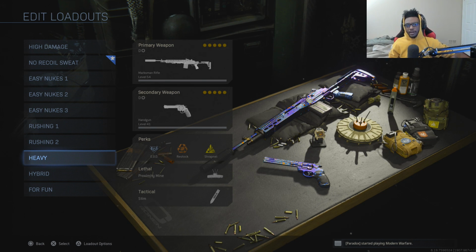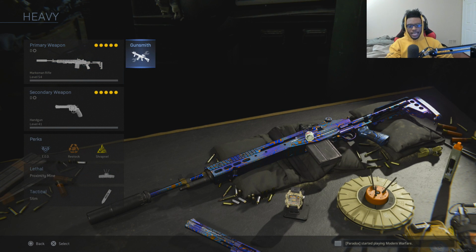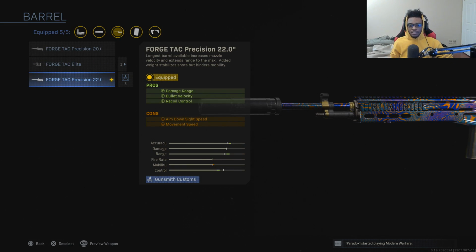Now if you guys are an experienced player or have decent aim and accuracy, I highly recommend you go ahead and give this class setup a try. Let me go ahead and show you guys exactly what I'm running on this weapon. Now for the EBR-14, aka the M14, I'm running the monolithic suppressor as well as the Forged Tac Precision 22-inch barrel. This barrel is going to allow us to have increased damage range, increased bullet velocity, as well as increased recoil control. Now this weapon has hard vertical recoil, and this barrel is going to allow us to reduce that vertical recoil, making this weapon a lot easier to use at medium and long range combat.